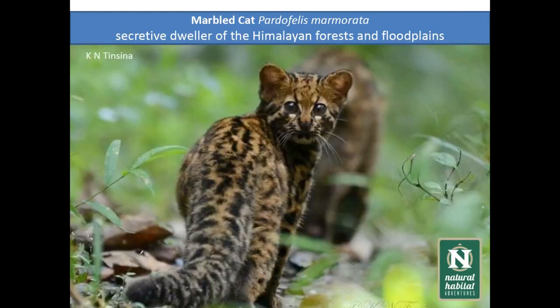This is a very rare picture of a marbled cat kitten in the wild, taken in the Himalayan foothill forest again. And I just wanted to show this to show how important the tail is to identify a marbled cat. It's a beautiful, beautiful animal with a huge tail. But again, we don't know much about the marbled cat, except that it's found all across Southeast Asia and is very often seen in camera traps in well-wooded, humid forests.